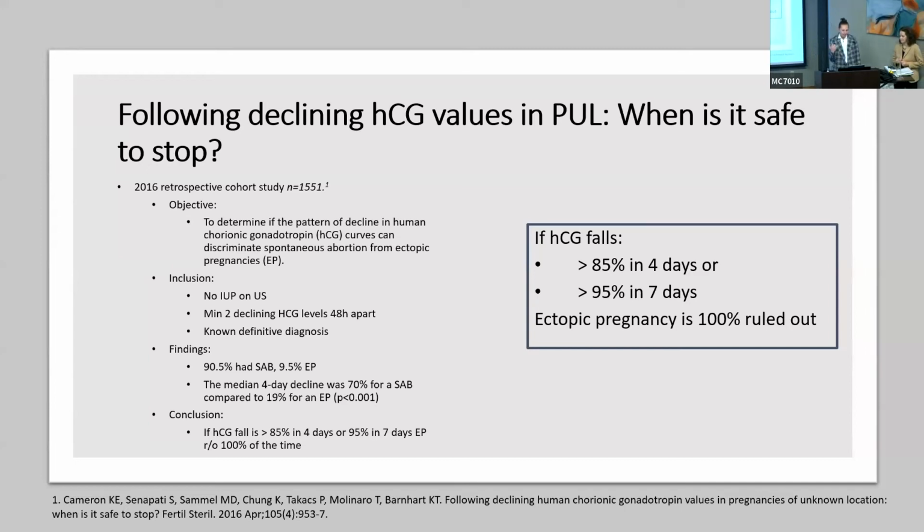When can you stop checking HCGs in somebody who has a pregnancy of unknown location? So they conducted another retrospective cohort study from their database, and they included, again, patients with PUL that had serial declining betas, measured every 48 hours because that's what they do there. And then they looked at people that had a documented date of eventual definitive diagnosis of either miscarriage or ectopic pregnancy. So they could prove at the end that they'd either had an intrauterine pregnancy that failed or an ectopic pregnancy.